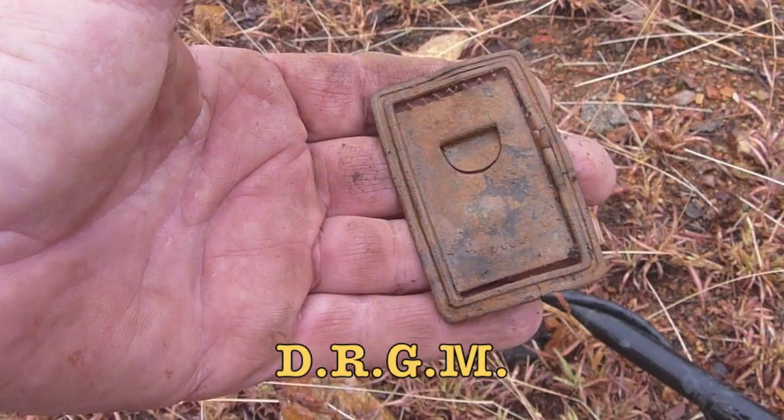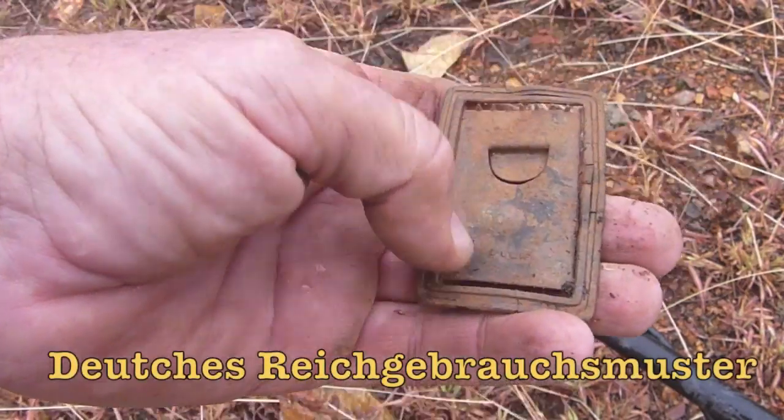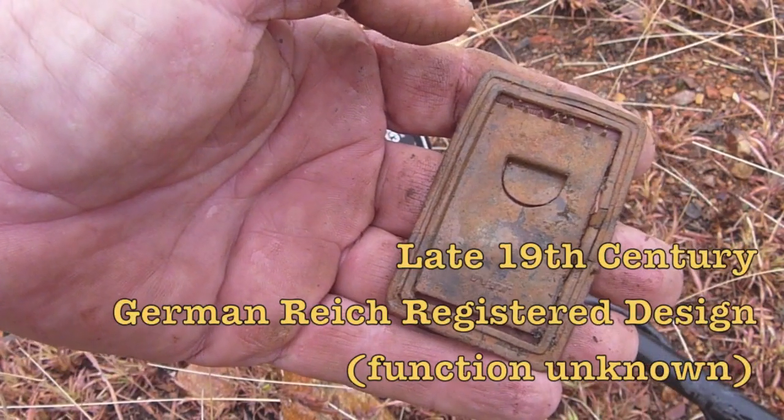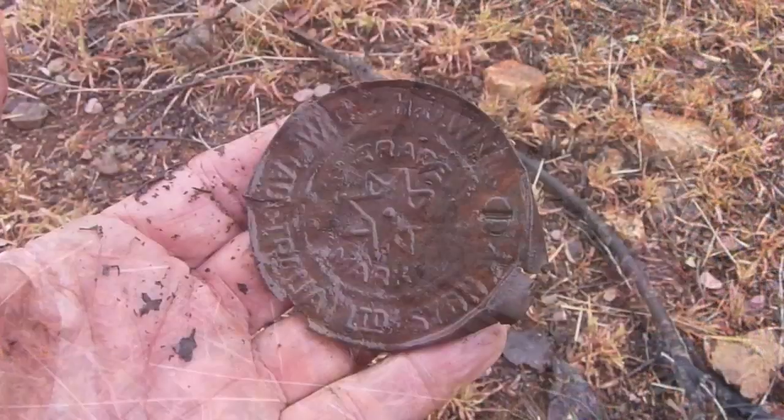I just got this little artefact. I'm not sure what it is. Well, actually I have no idea what it is. It's got some writing there. There's a word written there. I'll magnify that and I'll subtitle any information I can get on that article. I've got no idea what that's off or what its function is.